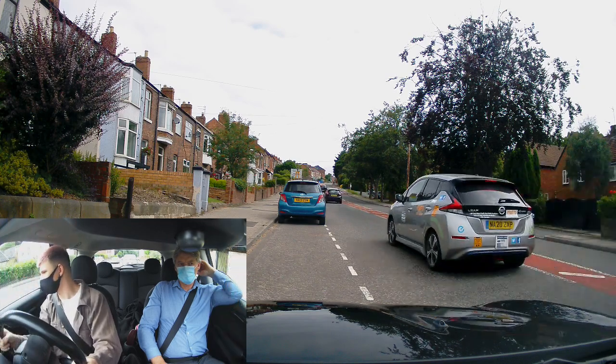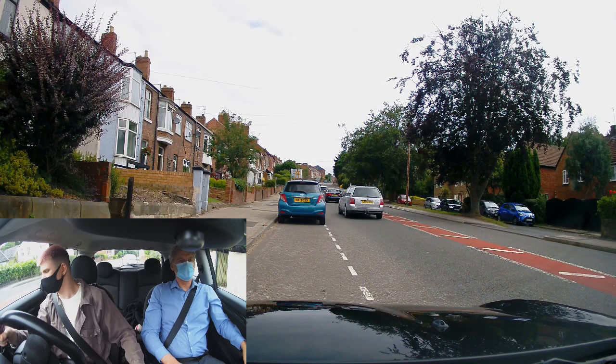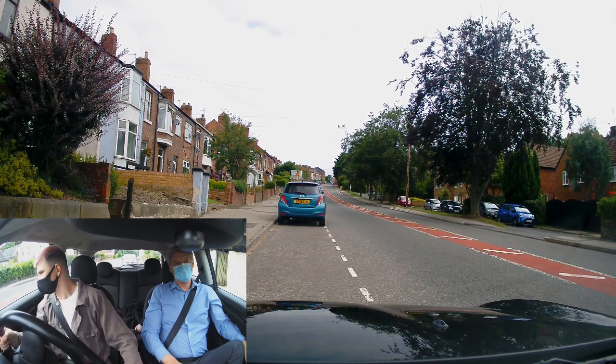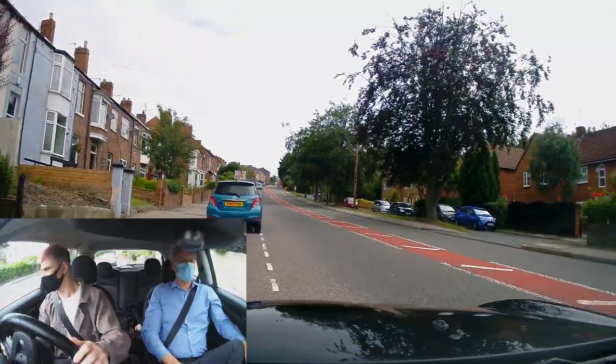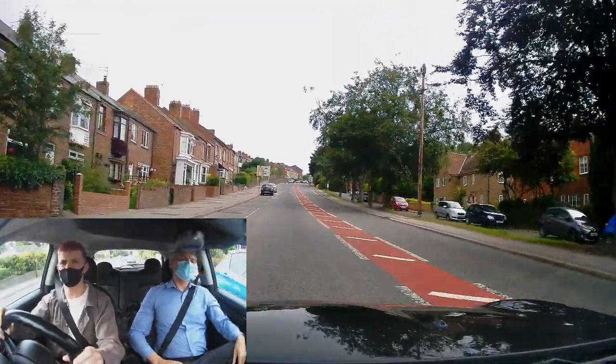You just be patient. There's always going to be a couple. Don't forget your blind spot. Bit more gas. Go more gas. I would have just gone more gas then.